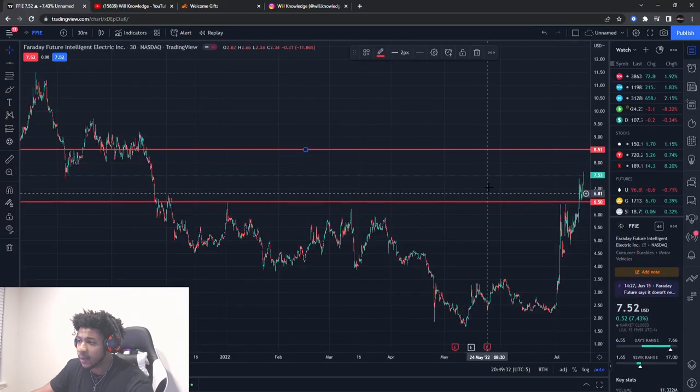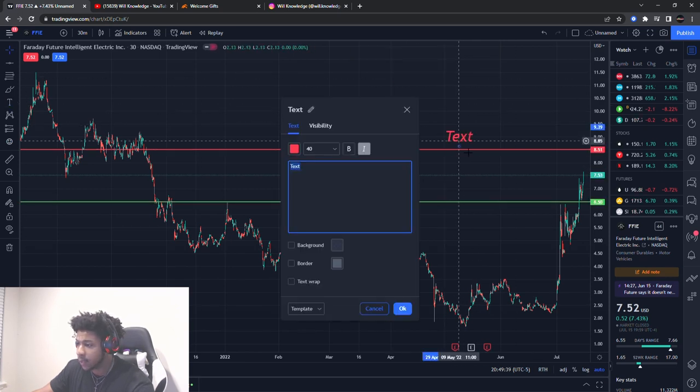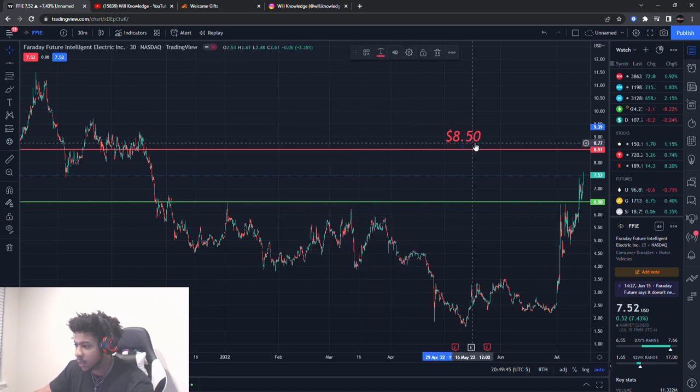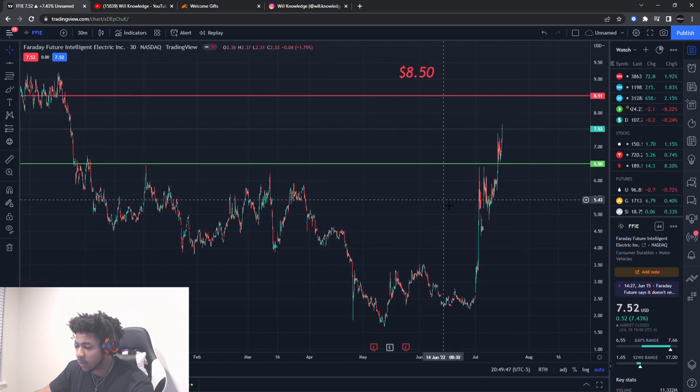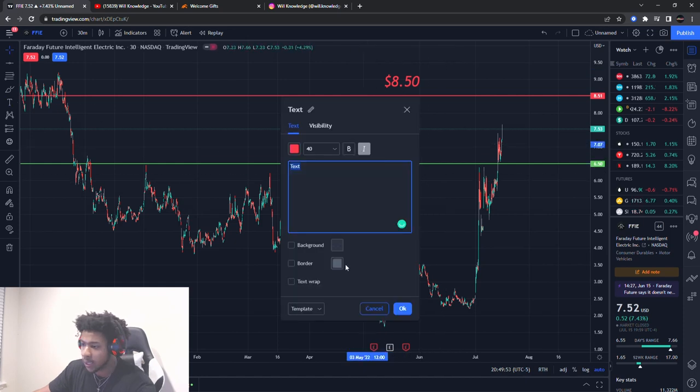Okay, so now we have our two levels. Actually, this is a buying level, so I'll turn that green. First level is an exit level, right around $8.50. That is a resistance level that I'm looking at right now on FFIE. That's the resistance level I'm looking at right now, $8.50. And for the buying level, we're actually looking at about $6.50. So current price is right around $7.53.